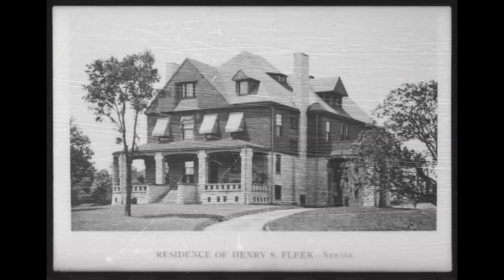It's practically unchanged from then. It's still in really excellent condition. Fleek was a dry goods entrepreneur. His father had operated a dry goods store, and at the time that the business closed, it had been open for 92 years, which was, I think, in the 1950s. And it was one of Newark's longest running businesses.